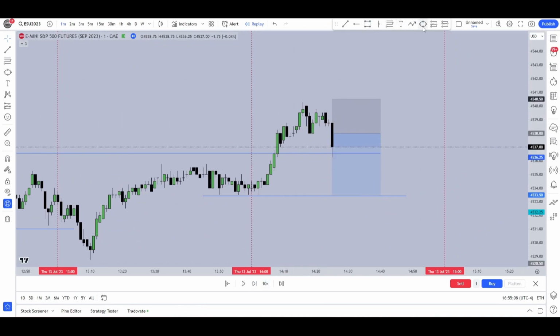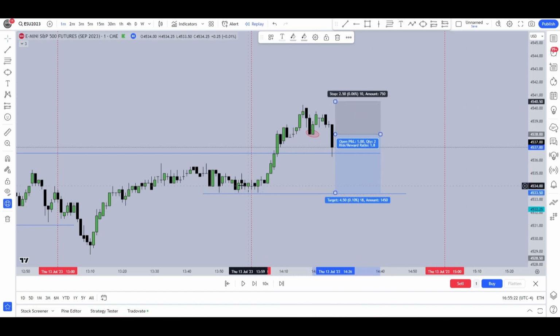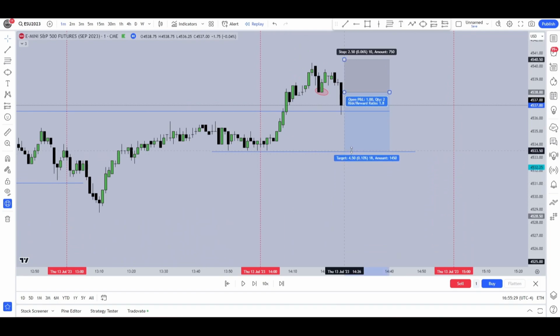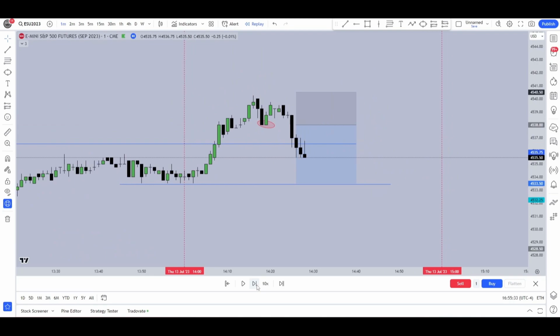So we sweep these right here, and I put my entry right here, and I took 2 lots this time because it was a small stop loss. I put it right above this high, and I only wanted to target these and maybe these if price really wanted to move, but this was my initial target, the lows down here. So let's see what happened.